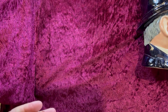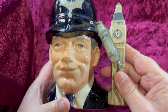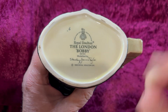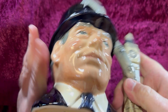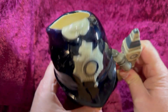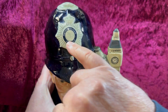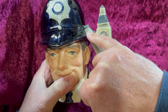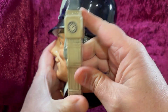And then of course it moves on to civilian type jugs and that kind of thing, and you've got to look at the variations that are available. And of course these are very popular. The London Bobby, for example, which is again Royal Doulton. Lots of police officers out there, retired, and they love this sort of thing. So you've got a jug type arrangement here, and you've got obviously the police officer on the front here with Elizabeth II's cipher on the cap badge and the rose on the top, and you've got his police whistle here, and of course Big Ben as the handle. Quite a nicely designed object.